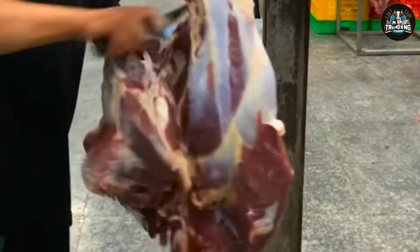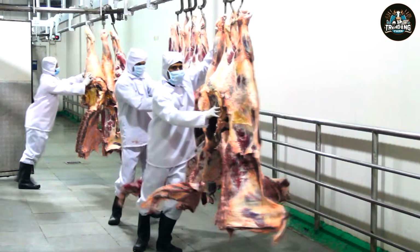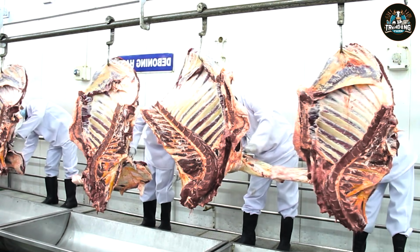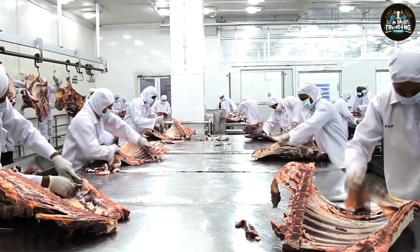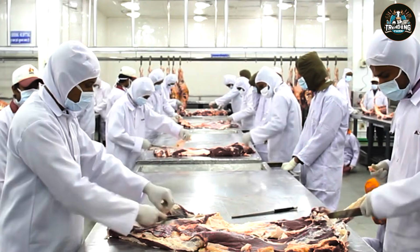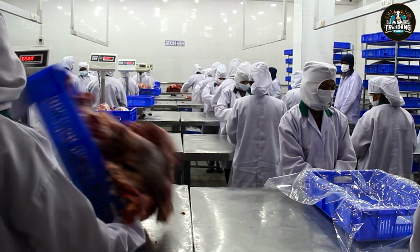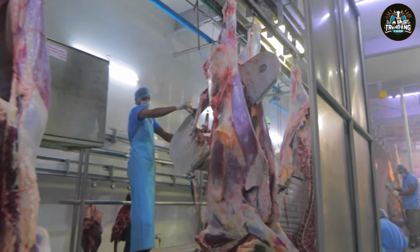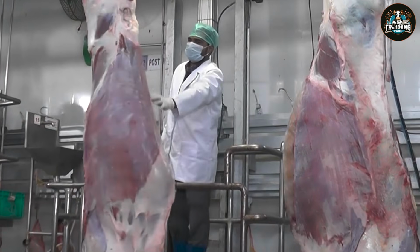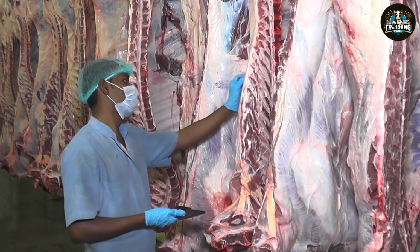Next, the buffalo is skinned and processed using advanced equipment in the processing factory. After cleaning, the carcass is stored in the refrigerator for 24 hours at 2 to 4 degrees Celsius to reduce temperature and eliminate pathogens. Next, they are broken down into parts and deboned. Finally, workers pack them into plastic boxes and vacuum them to ensure food hygiene and safety.